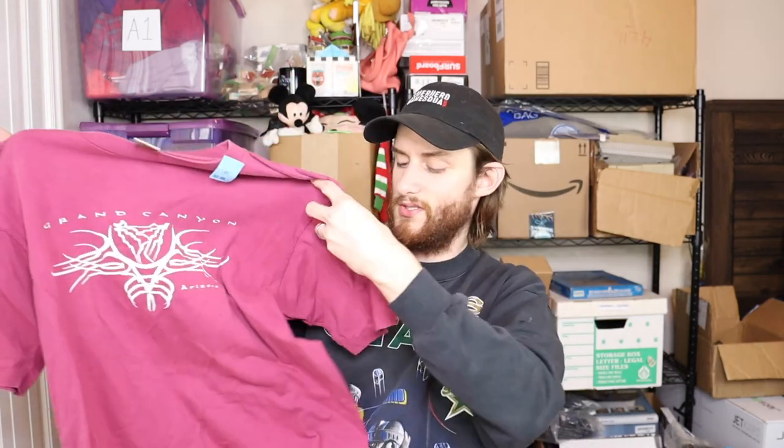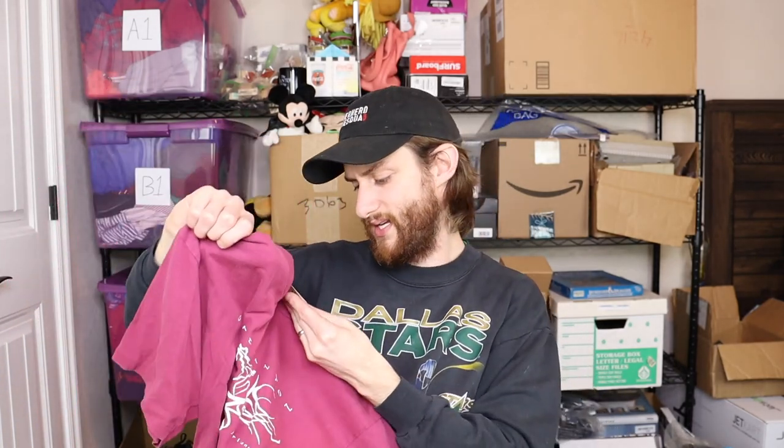This is a Grand Canyon shirt from Arizona. I believe it is single stitch, and it is on an Eagle Products, made in the USA. $1.50. This is killer.